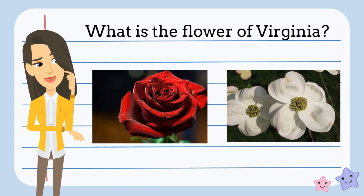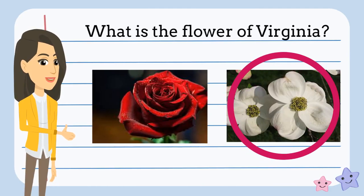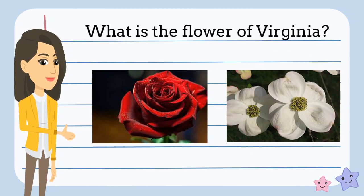What's the name of the state flower of Virginia? Is it the rose or the dogwood? What do you think? You're right. It's the dogwood.